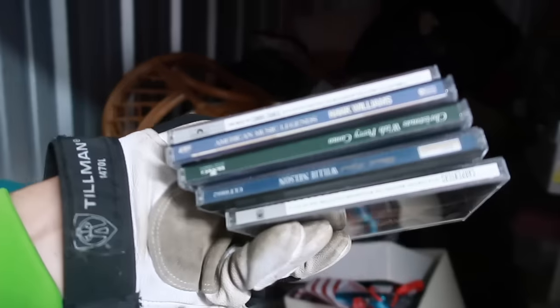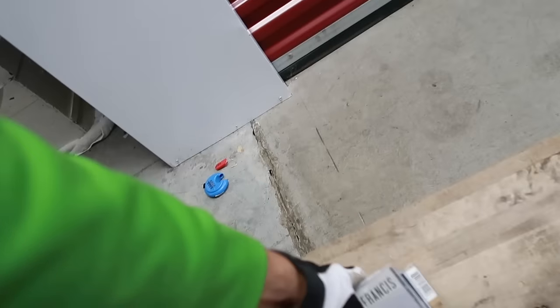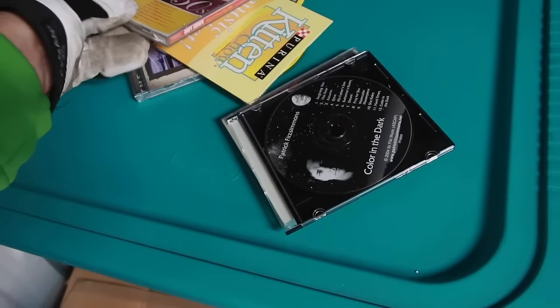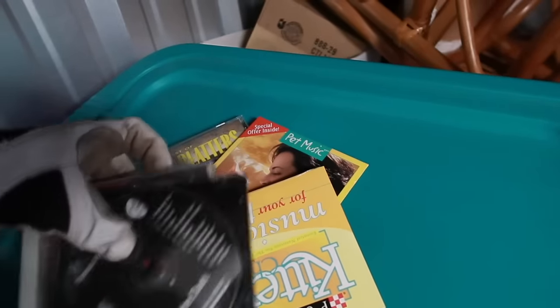But I'm curious what's in like this box, and you got a bunch of CDs here. These are country, Willie Nelson, Hank Williams. I thought I saw something with, well, that says 50s, so I'm thinking maybe this is an older unit. Like oldies and all that stuff. Let's take a quick look. The platters, the very best of the platters. Yeah, you got some chart toppers of the 50s. So some CDs on top of CDs. They do feel heavy, so they're probably in there.